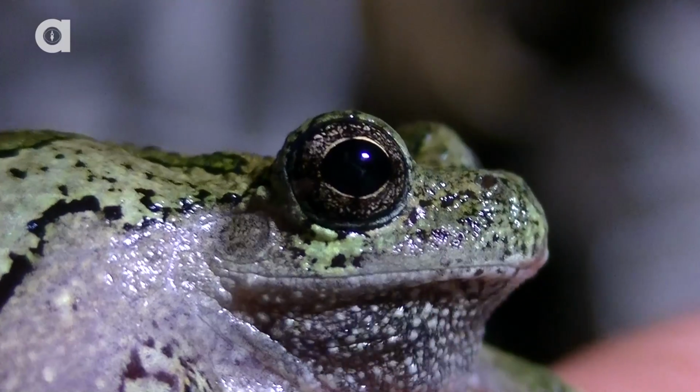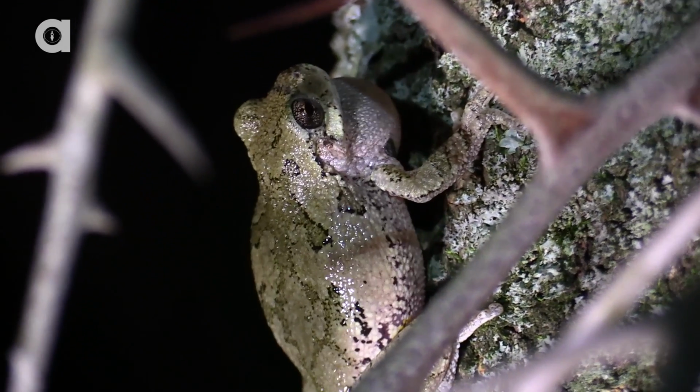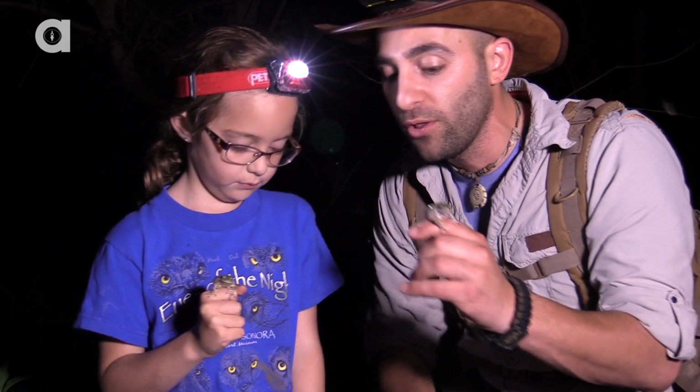Now, for us it was pretty easy to find these frogs. How do we find them? We listen to their sound. That's right, we could hear them calling, and that's how we were able to sneak up on them and get them into our little container.